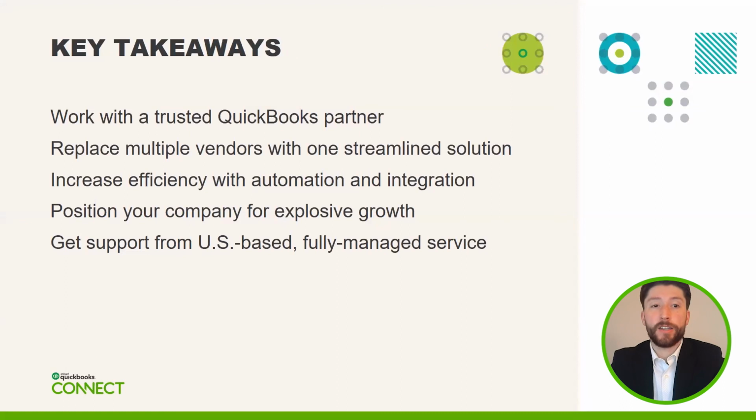So in conclusion, I understand this was a lot of information. James showed, at a very high level, the Foundry applications, but it was definitely a lot. So I just want to go over some key takeaways with everybody. First and foremost, you get to work with a trusted Intuit QuickBooks partner. We're going to help replace the need to have multiple software vendors with one streamlined solution. We're going to help you increase efficiency and automation with our integrations. We've seen a lot of companies be able to get ready for explosive growth with our solution. And then lastly, you get our US-based support, fully managed service.